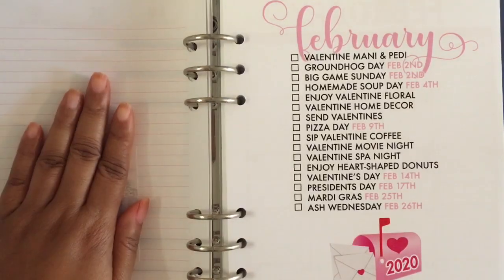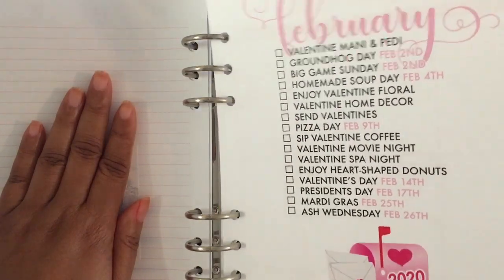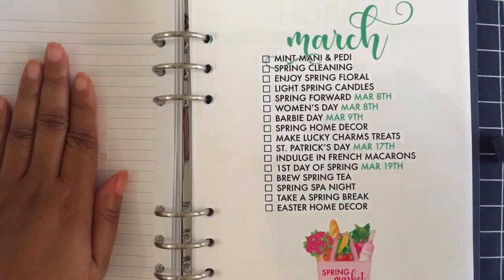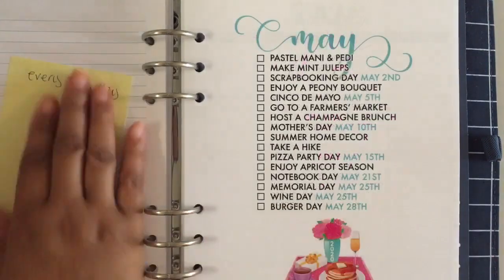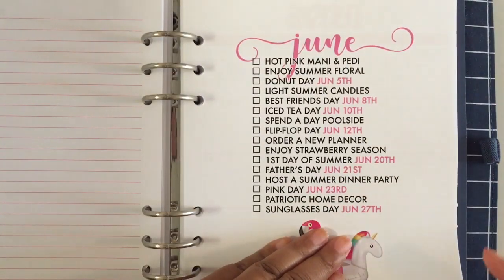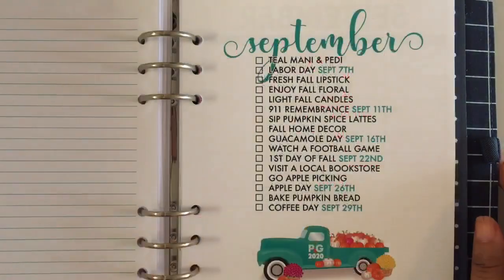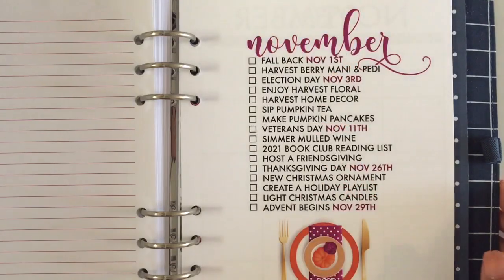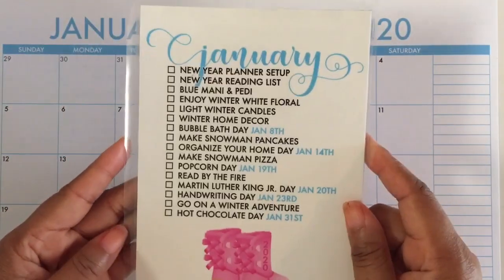So then the month of February, we have another seasonal living list, and that signature color is pink. Month of March, and what that seasonal living list looks like, this is April, and this is May, June, July, August, September, October, November, have December.